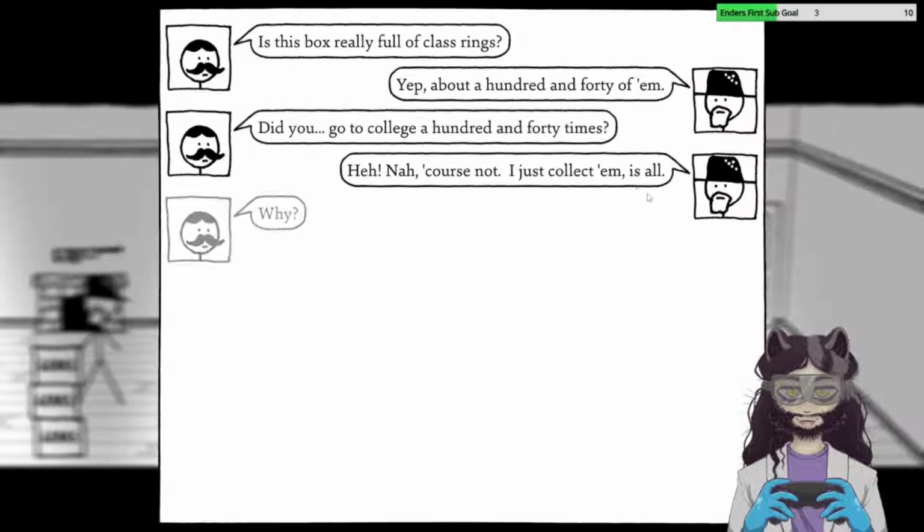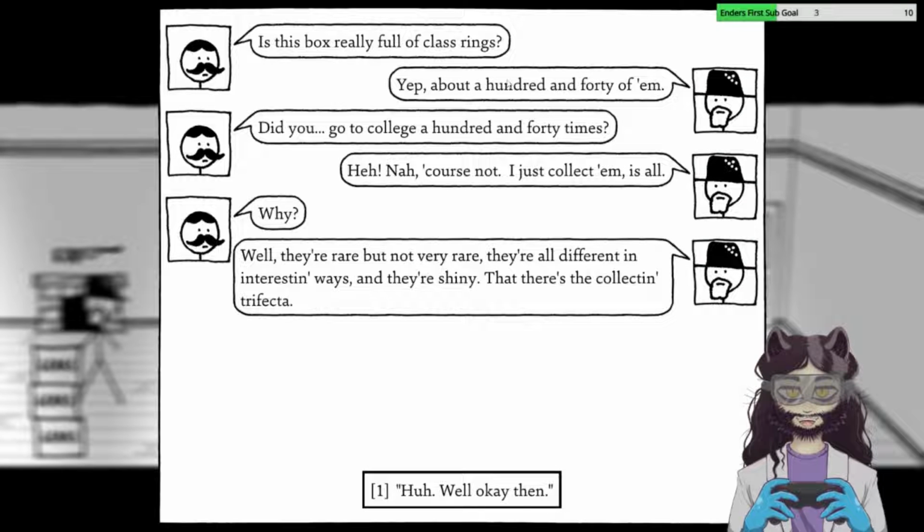Let's ask him about his class rings. Is this box really full of class rings? Yep, about 140 of them. Did you go to college 140 times? Heh, nah, of course not. I just collect them, is all. Why? Well, they're rare, but not very rare. They're all different in interesting ways. And they're shiny. That there's a collecting trifecta.